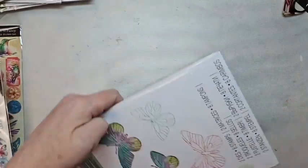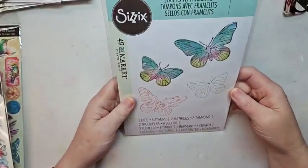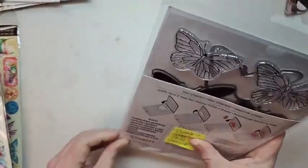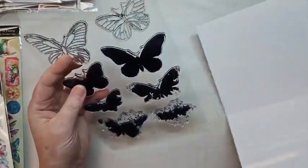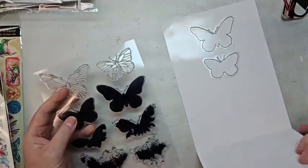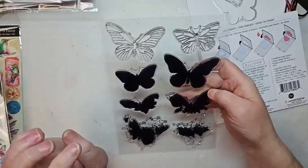Now, what I'd asked him to bring over was the 49 and Market Sizzix collaboration. That's my list of people that need it when they come back in. And this stamp set, I think, is going to go stunning. It's a stamp and die set. These are $24.99 and should be back in stock hopefully any day now.